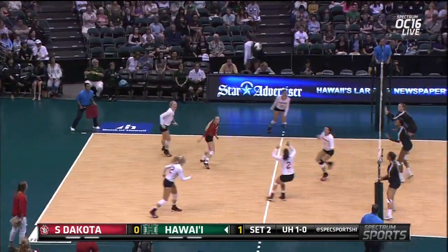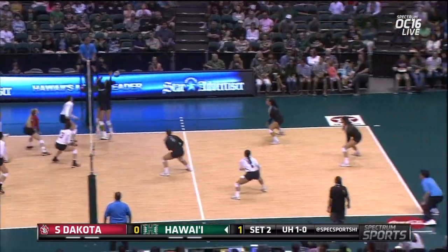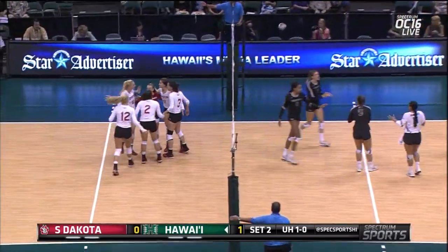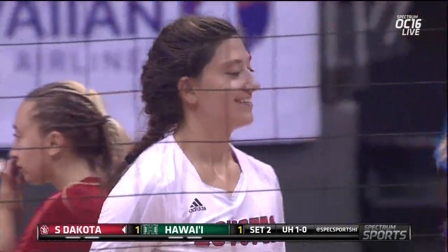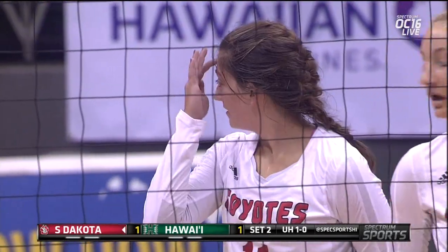Middle set to Williams, not quite high enough. Outside now to Schmidt, and she goes off the block and out. Williams can touch unofficially 10 feet, so you made a comment last night during the match that maybe Yosia can get it up there a little bit more for her middle hitter. I don't think she should ever underset her, for sure.